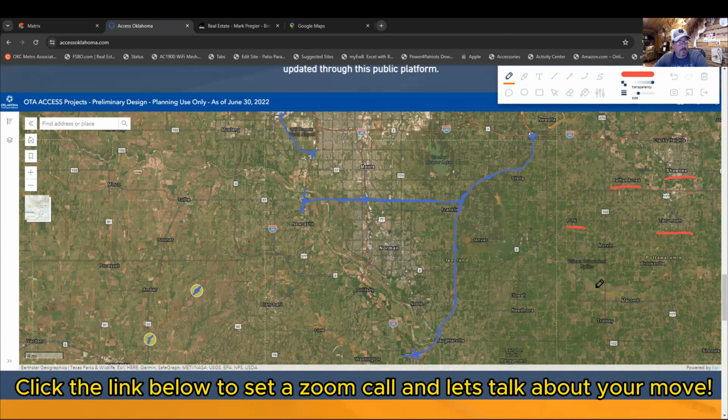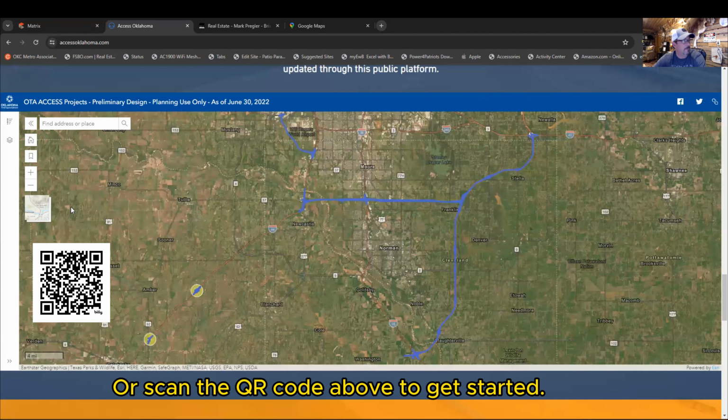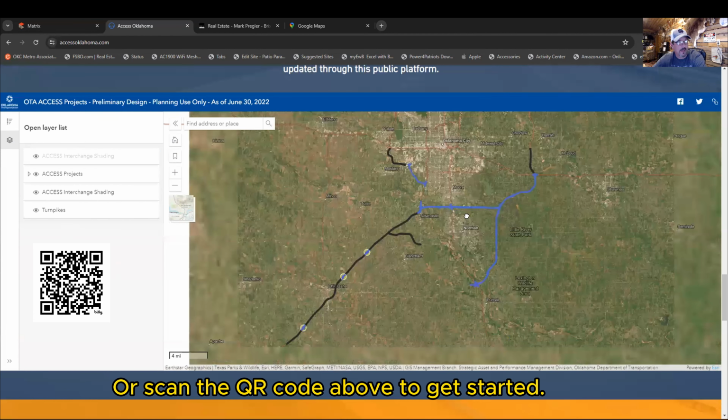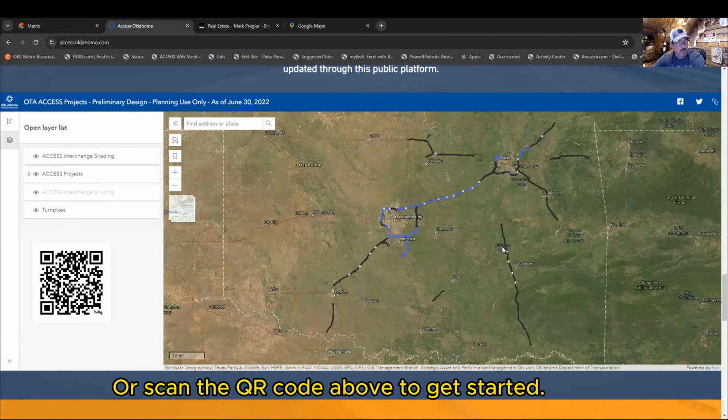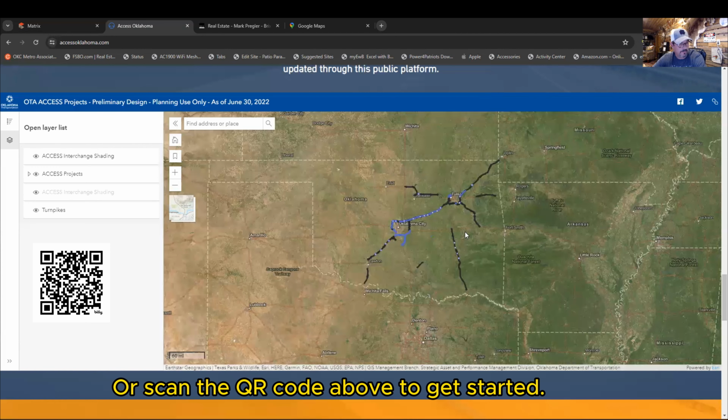All of these areas in here are beginning to see a decent amount of concentration of homes being built. In fact, the north side of Shawnee above I-40 is where the majority of the new homes are being built by some of our new home builders here in Oklahoma. But the biggest thing is everything here, all this is going to be toll road or turnpike. And when we get into actually overlaying everything, then you can kind of see what the grand plan is for all of the turnpike access in Oklahoma.